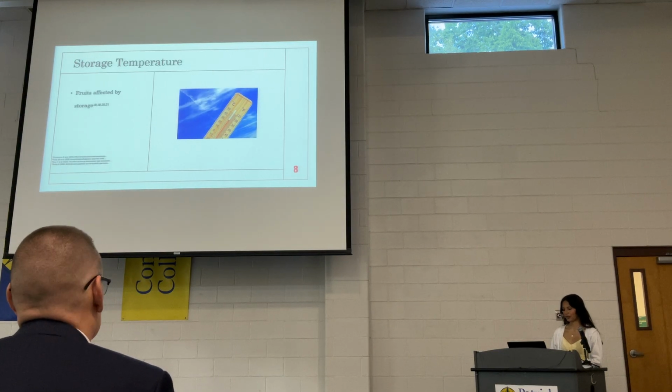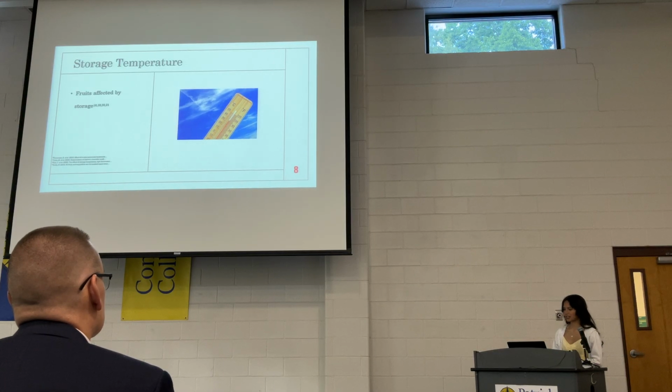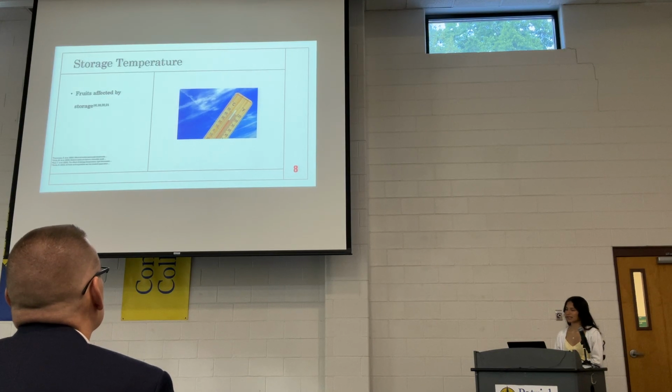Storage temperature greatly affects how long apples stay fresh. In cold storage, apples maintain their sweetness, crispiness, and firmness much longer. Studies show that fruits and vegetables at room temperature ripen and spoil faster. For example, oranges stored at 5 degrees Celsius last up to 90 days, while those kept at 26 last 20 to 46 days.